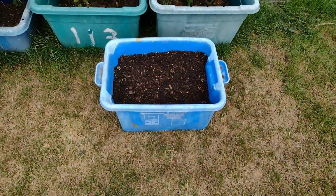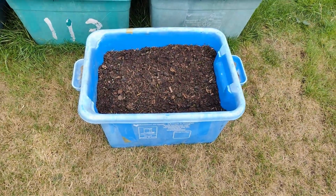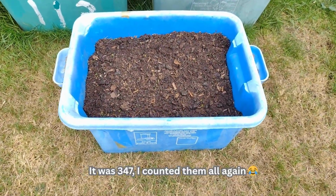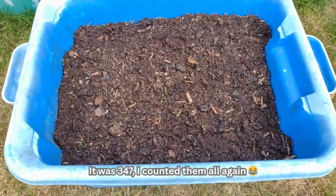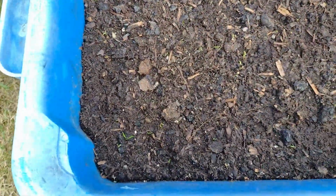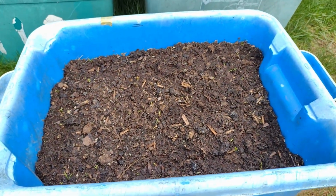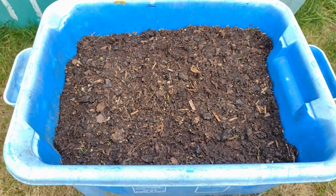In the last video I sowed some carrot seeds. I think it was 374 carrot seeds, I can't remember, or 347, one of the two. And there are signs of carrots. There we go, we will have some carrots. Why is that soil not level? What happened there? Didn't do that right, did I?